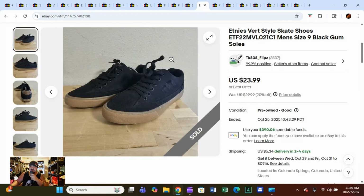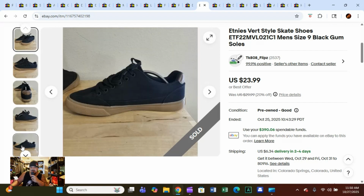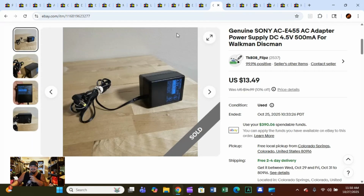All right, I got these Etnies vert style skate shoes. I really thought that I was going to get better off of these just because of the condition they were in. They were in really good condition, actually, for skate shoes. But somebody eventually sent me an offer for 15 plus shipping, so I went ahead and accepted that just to get them out because they've been sitting for a while. So, I don't know. Take the chance if you want to. Don't if you don't feel like you should. That's what I'm going to say for pretty much everything in my life.